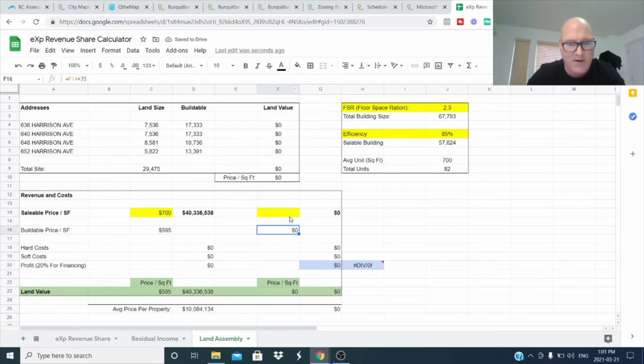It can't calculate off both, so it's calculating off of the higher one. So at a saleable price per square foot, $700 per square foot based on a saleable building comes to a little over $40 million. If it is $800 per square foot times a saleable building, it comes to that.